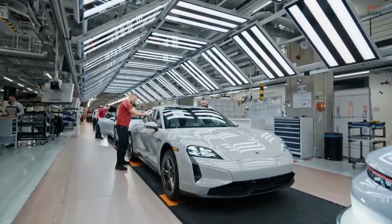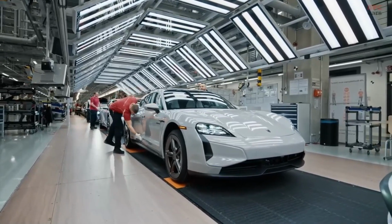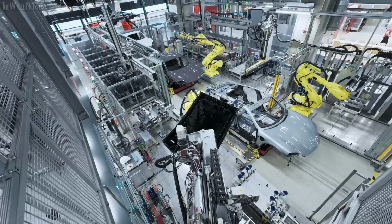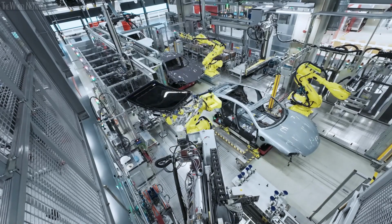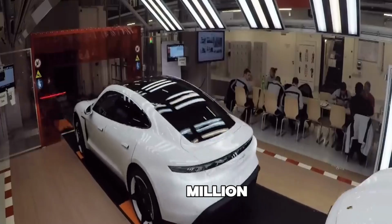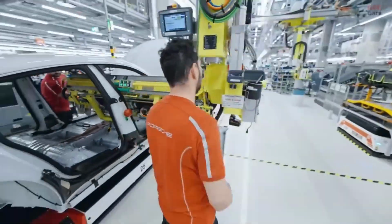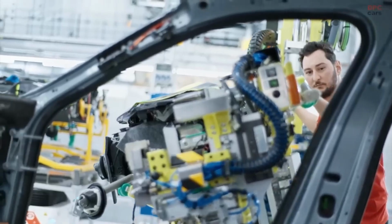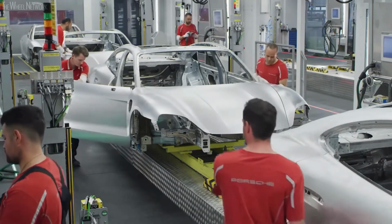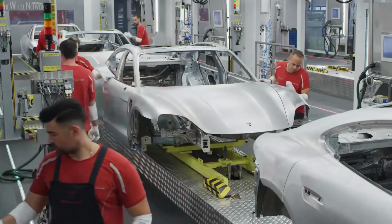The arrival of the Taycan has led to one of the biggest changes ever seen at Zuffenhausen. Building the Taycan didn't only call for a different factory setup, it required a fresh approach to thinking. The company spent over 700 million euros to upgrade and grow the Zuffenhausen site for the Taycan. It wasn't only about making more room, it was also about applying a new method to making cars. The plant demonstrated how Porsche achieves its goal of producing smart, lean, and green cars.